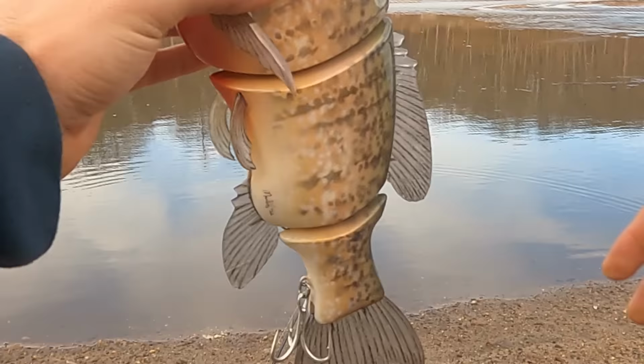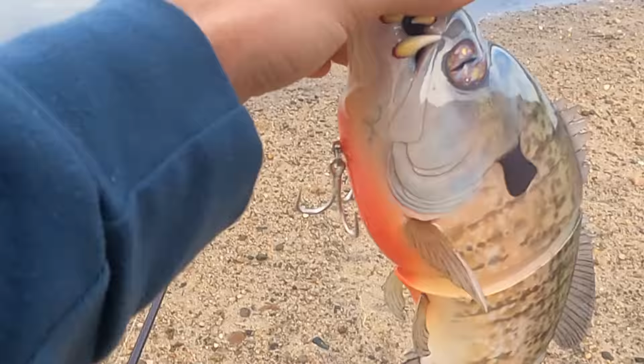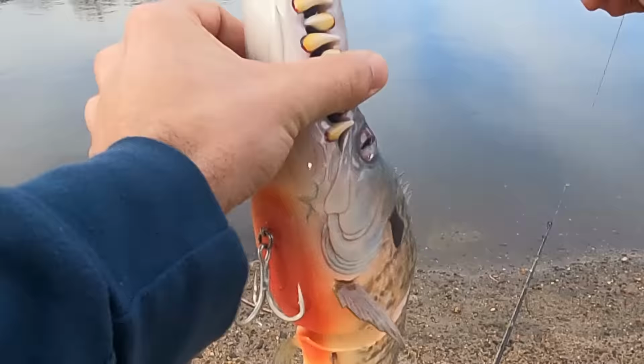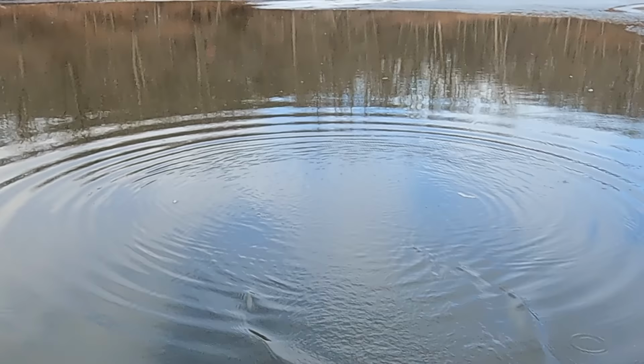Casually pull that out of my bag. Man, I hope it works. I'm kind of scared if I can't get the lip to grab water. Here we go. 20 ounces of gator gill. I'm gonna rip it in.